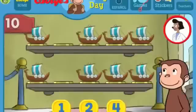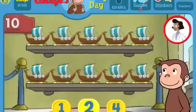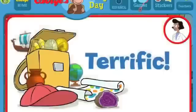Here we have 8 things. How many more do we need so that we have 10 altogether? 4. 1. 2. Perfect! The exhibit is complete with all 10 things. Terrific!